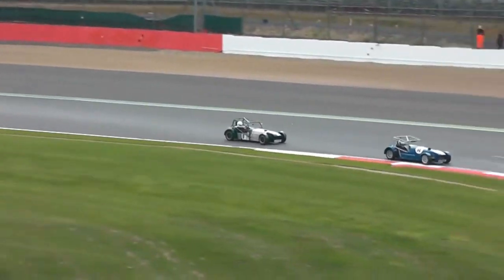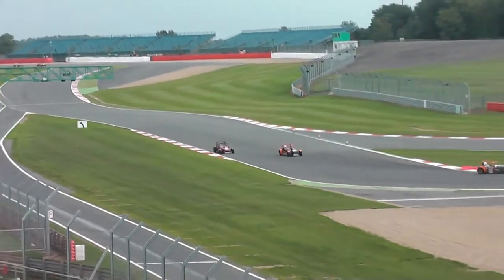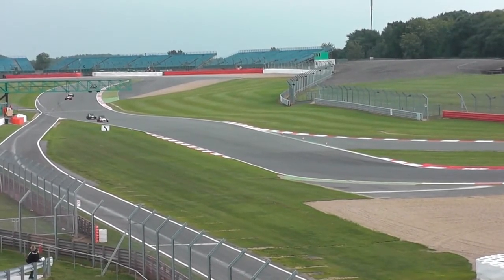Lee Bankhurst is going to win his 2nd race of the season. He won back at Mallory Park. He's going to now win here at Silverstone round the international circuit. It's the first ever Locost race round here. 2nd to Richard Jenkins and 3rd to Alistair Garrett. Tim Neat's going to take 4th.